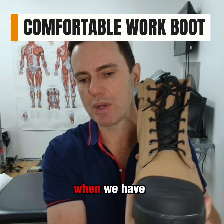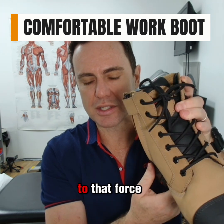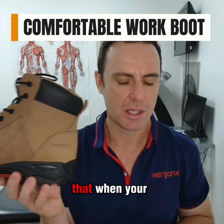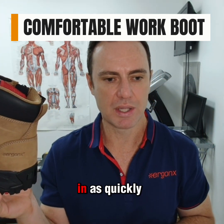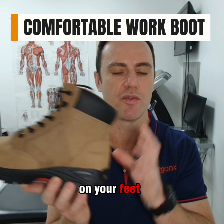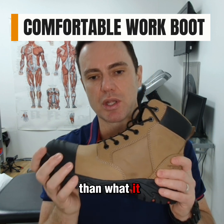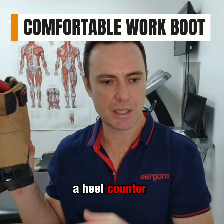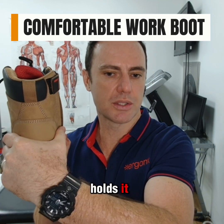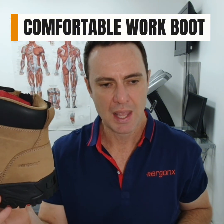But the other thing it does is, when we have less force acting on your foot, all the reactions to that force are slower. So when your foot hits the ground, it won't roll in as quickly, and so the forces of that rolling in won't be as great on your feet. So it'll wear the joints, ligaments and muscles in your feet out a lot less than what it usually would. It's got a heel counter, so that grips the heel and holds it and helps to stop it from rolling in and rolling out. That's another great feature of a good shoe.